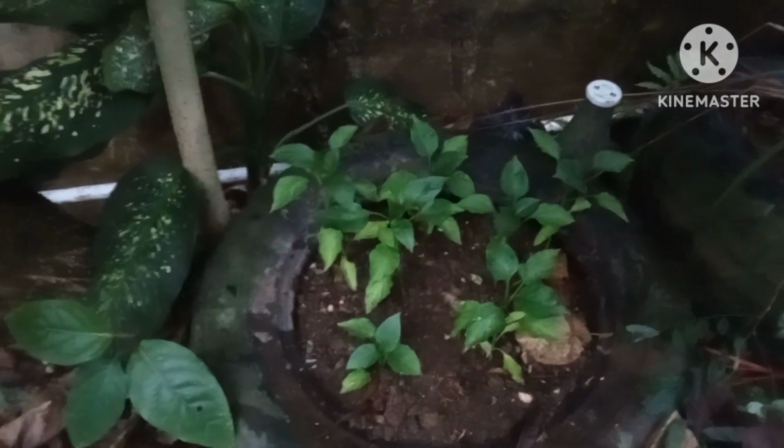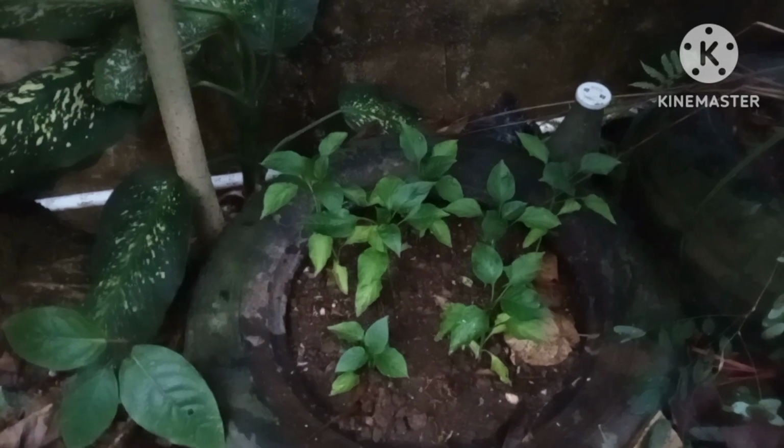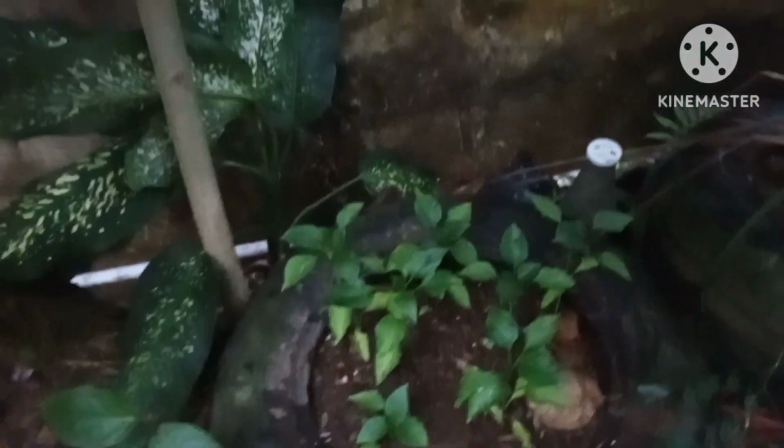Thanks for coming along with me. These are some sweet peppers I put here on the same day, from the same set, two days ago. I planted them here.